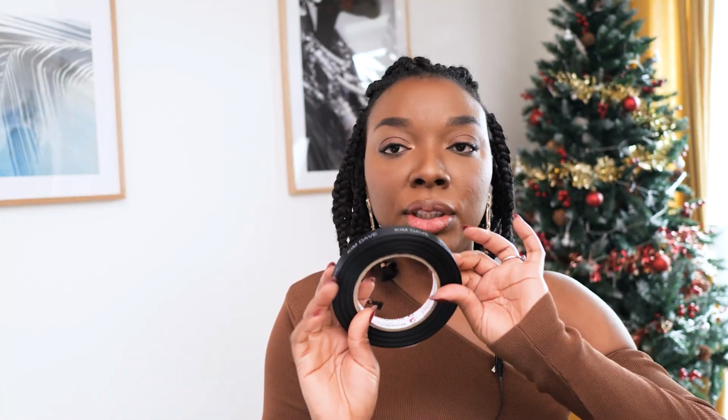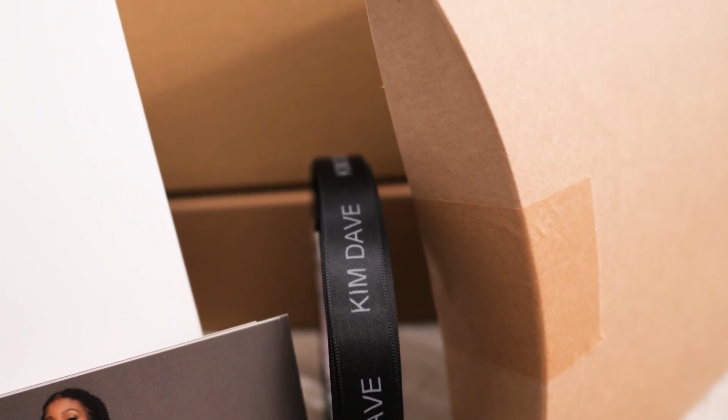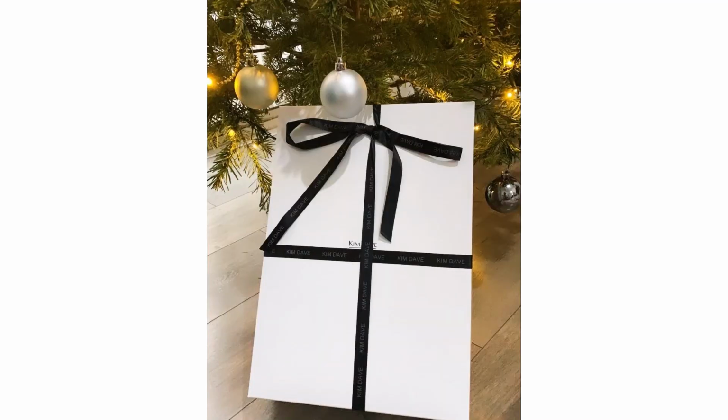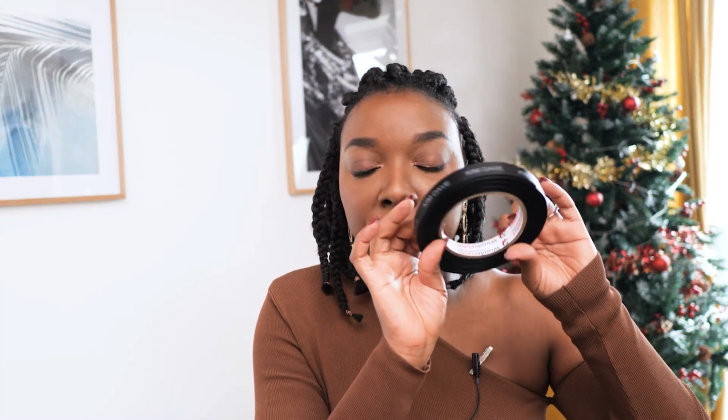From Wonder Label, I also get my branded ribbons. This comes in, I think, 100 meters a roll. I got 2 rolls and I'm already on my second one, because I actually use this when I'm packing the fabrics in my DIY kits. I cut small bits of material, fold them, and tie them up using this ribbon. The fact that it says Kim Dave on it makes it look really professional rather than using blank ribbon. This comes in a black satin and has the brand name printed on it, so it's not a woven material. It's a satin that has your brand name printed on the front, just on one side.